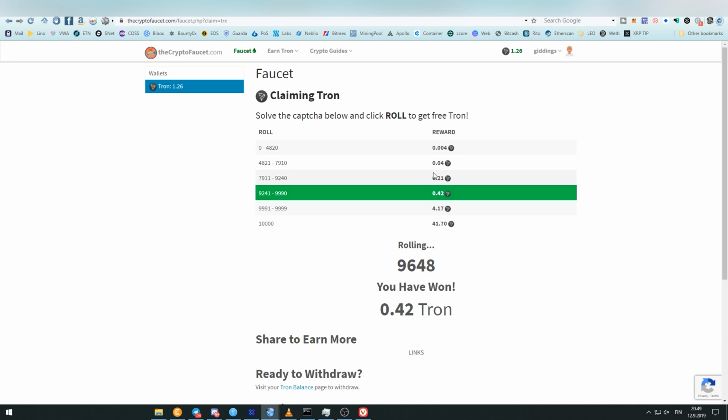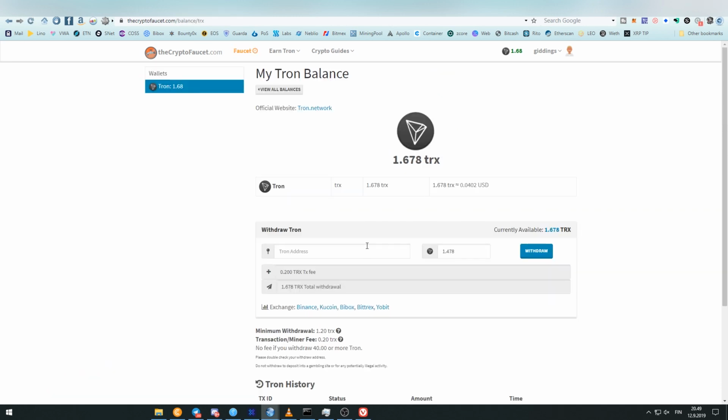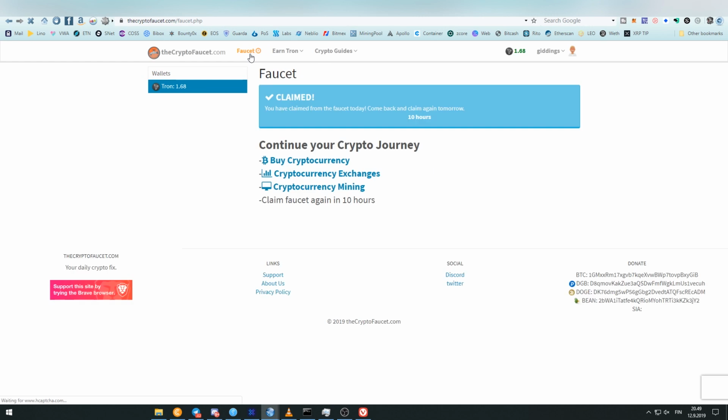And we got a bit higher one. The normal is 0.2, so we got 0.40. And now we can withdraw it basically if we want to. There's a 0.2 fee though, but I'm going to wait. And this is actually one of the better faucets as well. It actually pays pretty well compared to the numbers, and obviously the RNG. Okay, actually it's 10 hours per every claim, so that's nice.